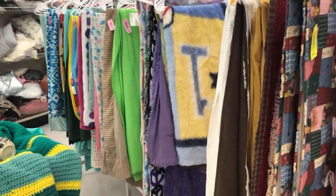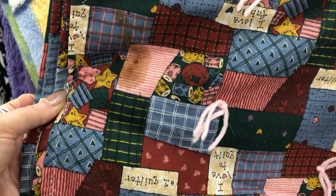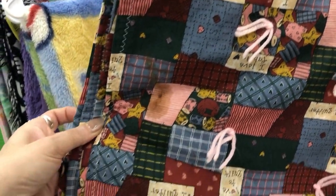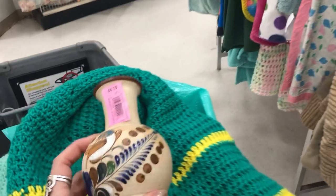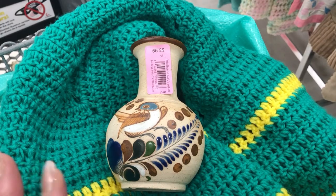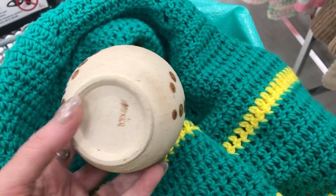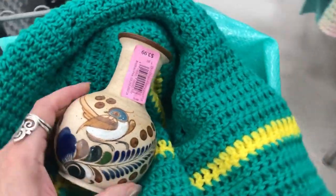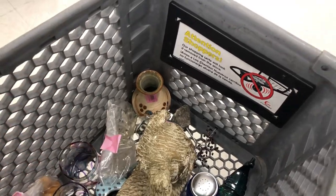We're at blankets and such. I sort of like this. I mean, it's not really quilted. It's just quilted fabric. Not real crazy about the little pink yarn. But I did find one. Oh, and by the way, this is only $3.99. It's not worth that much more. Maybe 15-ish, give or take? I do like the bird on it for this Tonalá, however you want to say it. So I'll get that to bring to a sale for you guys. That's cute. If nobody wants it, I'll put it in the booth.